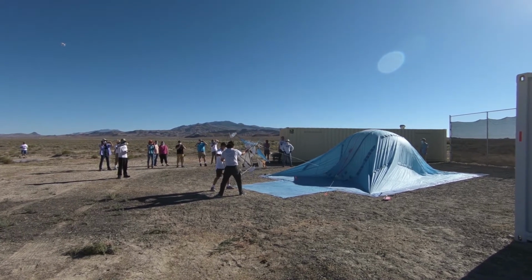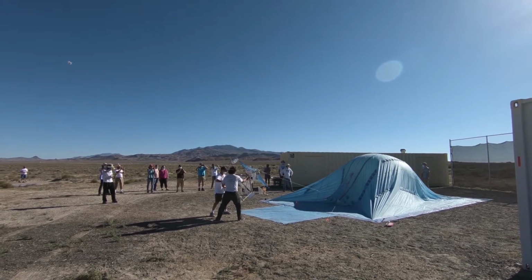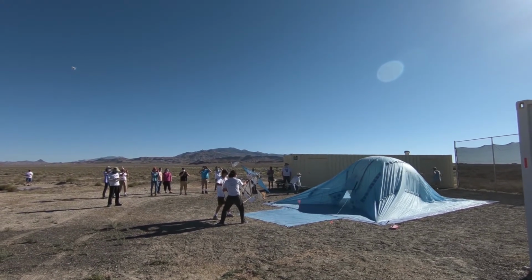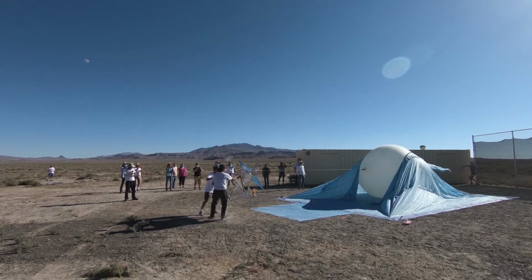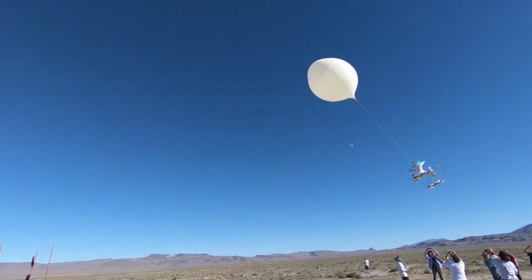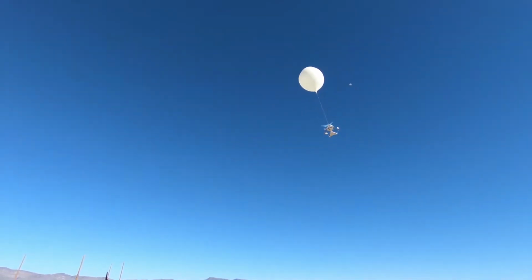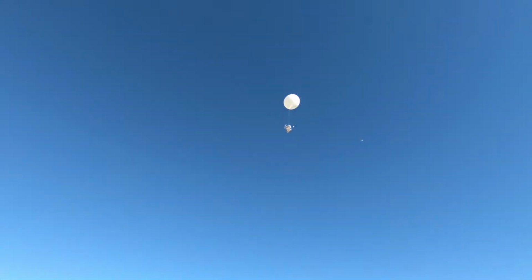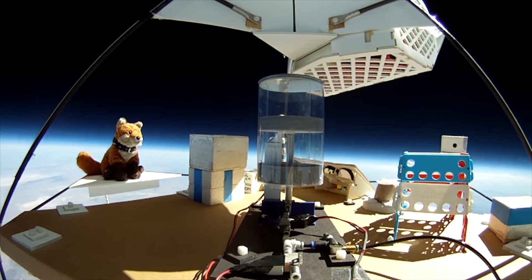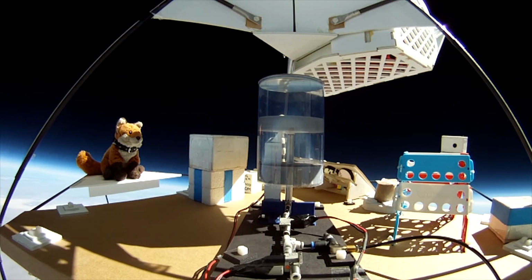This is the same launch seen from the ground. And we've arrived at our destination.